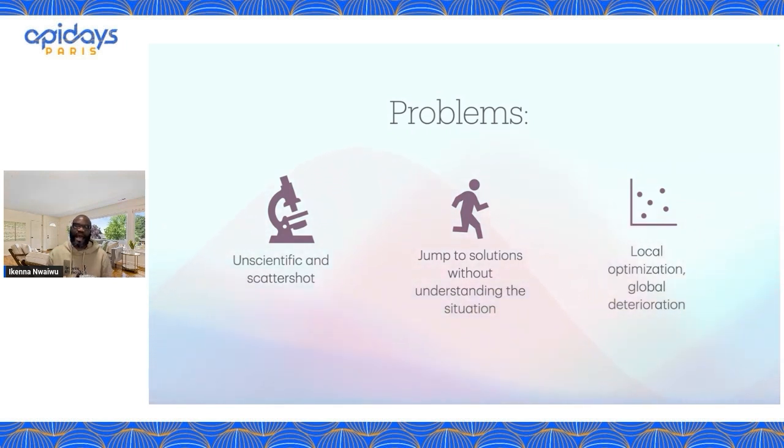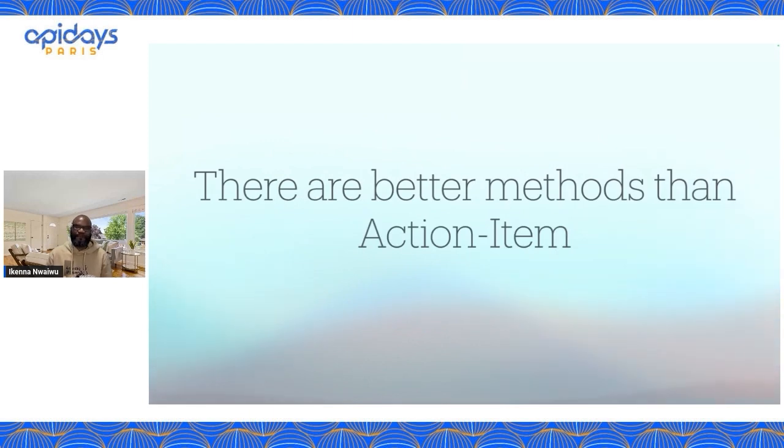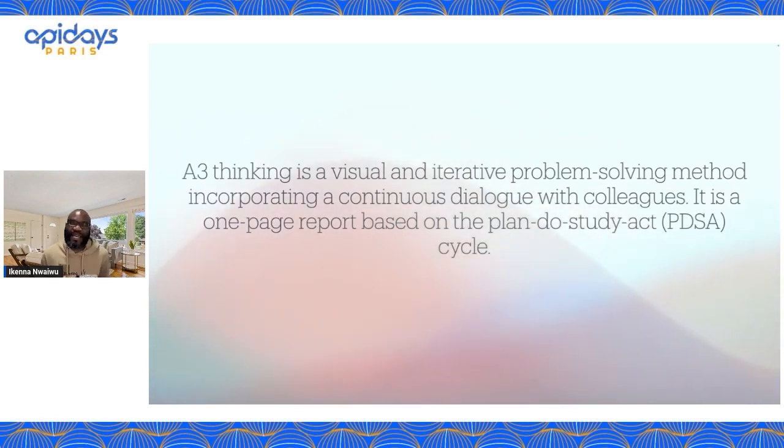So this action item approach does have several problems, as I've listed. But there's an alternative which I want to present, which is A3 thinking. There's a better way than this action item approach to solving problems. And I'd like to put forward A3 thinking as a way to do that.